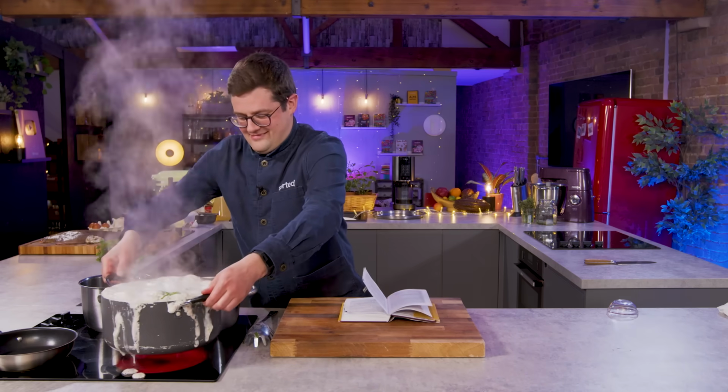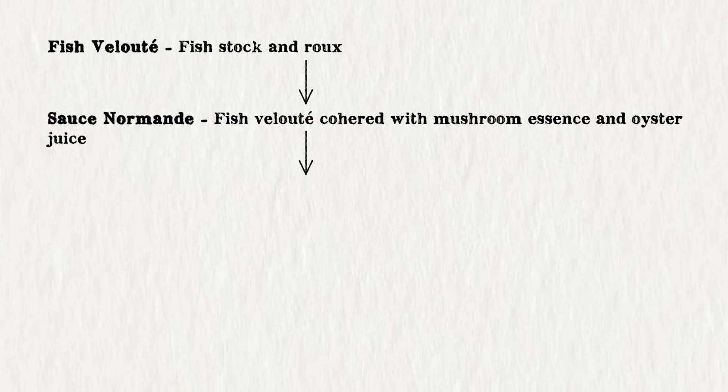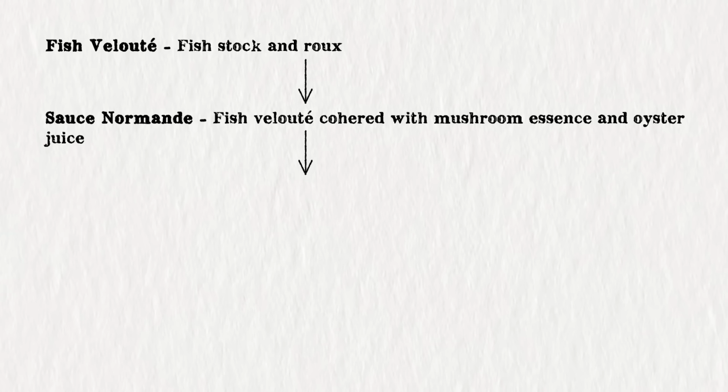What is anchovies in French? Oh, Ebbers! Right, got it. Right, clarity. Paint us a picture. What are you working towards here? I'm making sauce normande, which is fish velouté with mushroom essence and oyster juice that's then cohered with yolk of eggs and cream reduced and then finished with butter and cream.